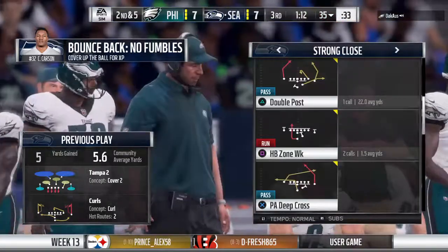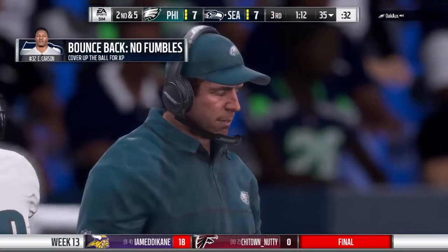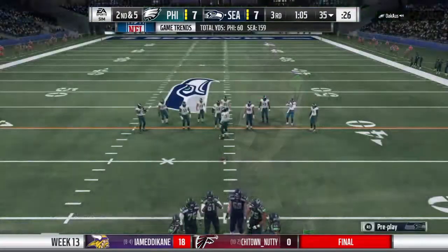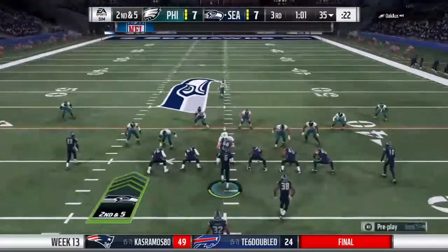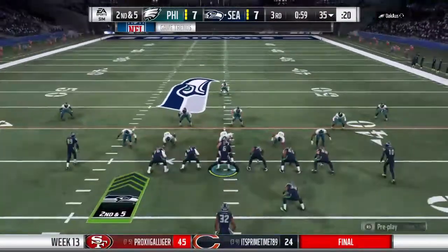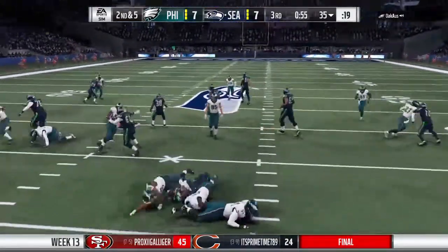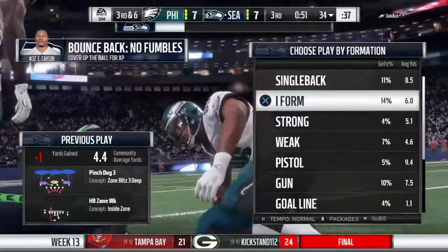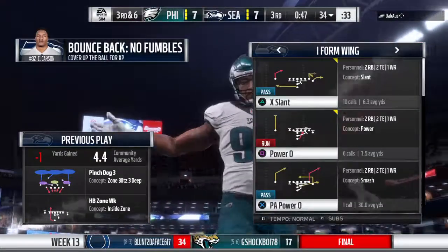We'll see if they take the advice of Mr. Davis. Second and 5. Let's go. They run it with Carson, and he will lose yardage back to the 34-yard line. He'll wind up losing a yard on the play, and that's going to lead to a third down.